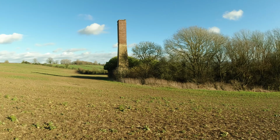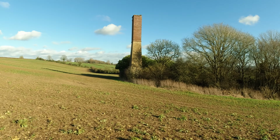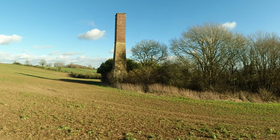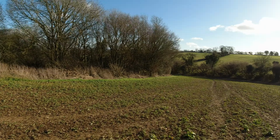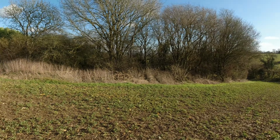Okay, so here we are at Buckland Dinham Colliery. I think that's how you pronounce it. This wasn't a very successful colliery. There's a chimney there. It's a bit windy, so it might be a bit blowy. There's loads of deer in there as well. This is in the area of the colliery. Let's see if we can find the shaft. So there's the chimney.